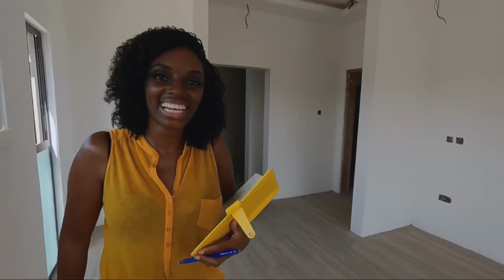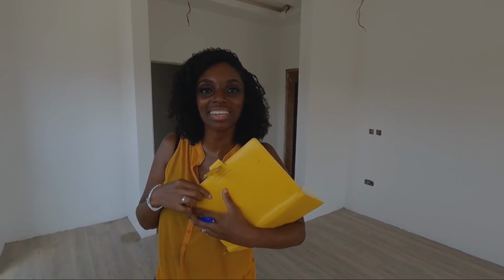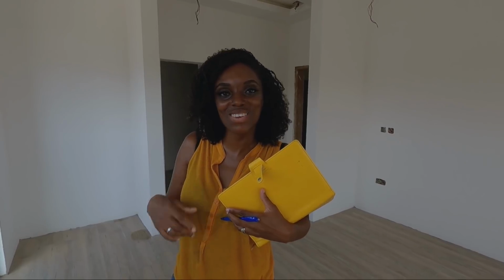My top is yellow and my book is yellow. Look at that. Isn't that yellow? Amazing. Wow. Hey, yellow. Gold. It's called gold, baby. Gold. That's why I said goods.